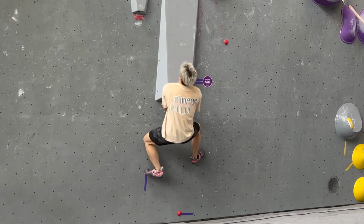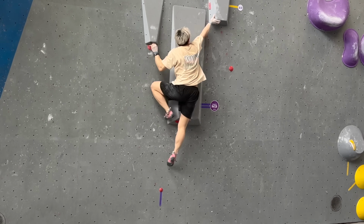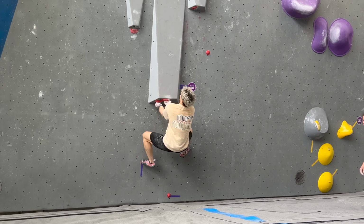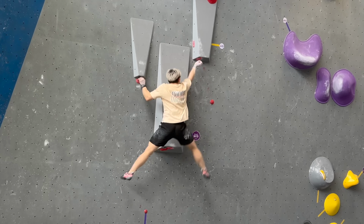Something I learned from the route setters after that round is that in the qualifying round for World Cups, the style is actually a lot more basic than what you imagine. Usually it's because there's less wall space, so there aren't a lot of coordination and jumps, but rather a lot more of this basic style.